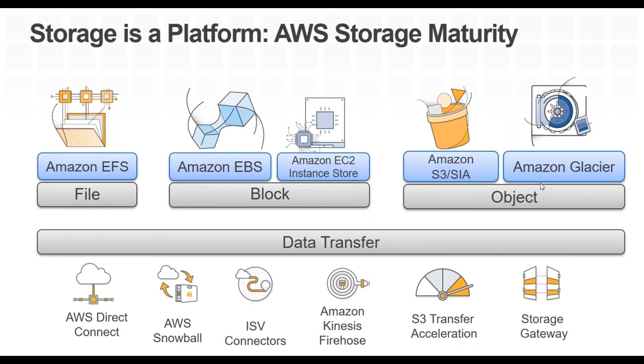We have Kinesis Firehose to flow event data into S3, and S3 Transfer Acceleration, so that you can accelerate uploads and downloads from S3 at one of our more than 50 edge locations around the world. And we'll talk about Storage Gateway right now.